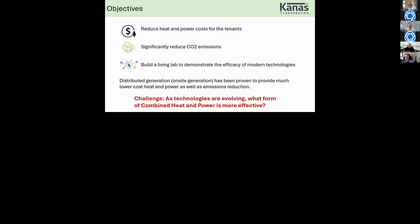Okay, next slide. So our objectives in this project are we want to reduce the cost for heat and power for the tenants. This is affordable housing after all. We want to reduce our CO2 emissions, but we also want to build a living lab so that we can demonstrate the efficacy of these modern technologies. So really the challenge that we're addressing here is, as on-site generation technologies are evolving, what form of combined heat and power is more effective?